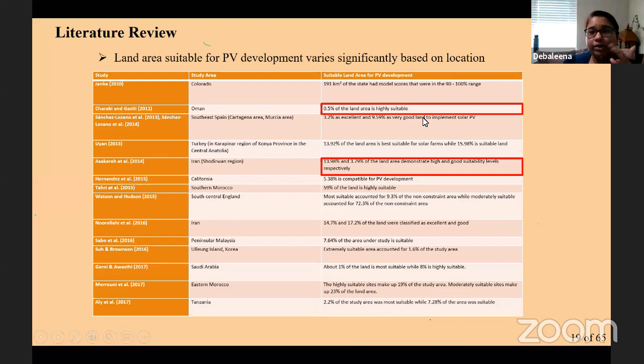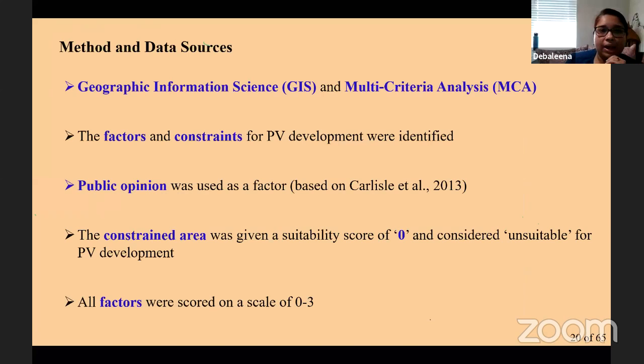Now, why is it variable? Because there are certain factors which affect the variability, and my study shows those. Now, I won't get into the nitty-gritties of the methods and the data sources. I'll just give a very brief outline of how I did this study. So I used a multi-criteria analysis method to find out the suitable area. So several factors and constraints for PV development were identified.